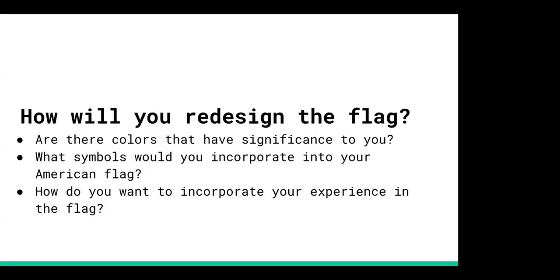All right, we are now in my final slide of my presentation, and I'm going to leave you with this question: how will you redesign the flag? I want you to keep in mind, are there colors that have significance to you? What symbols would you incorporate into your American flag? And how do you want to incorporate your experience as an American in your flag? There are templates to choose from in which you can decide how creative you want to get with your flag. And next, we will start the art activity part and have fun.